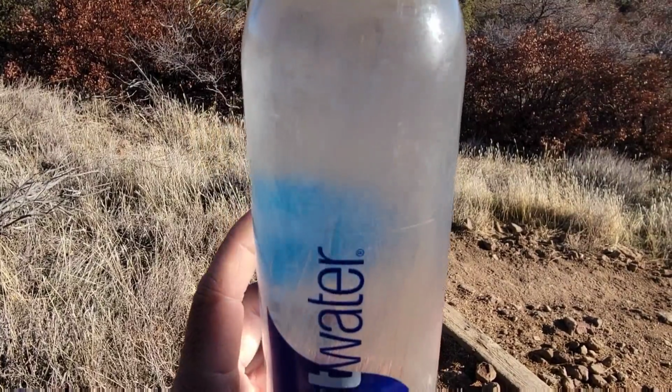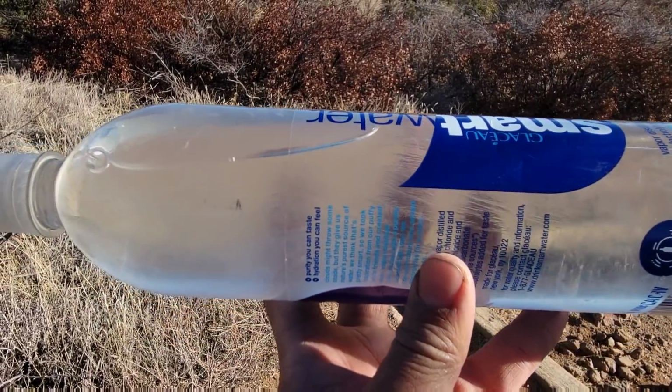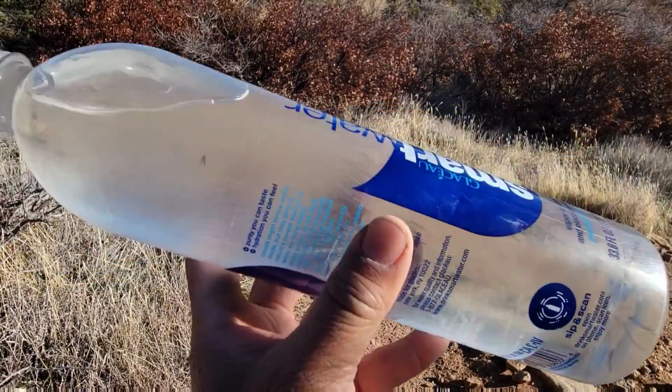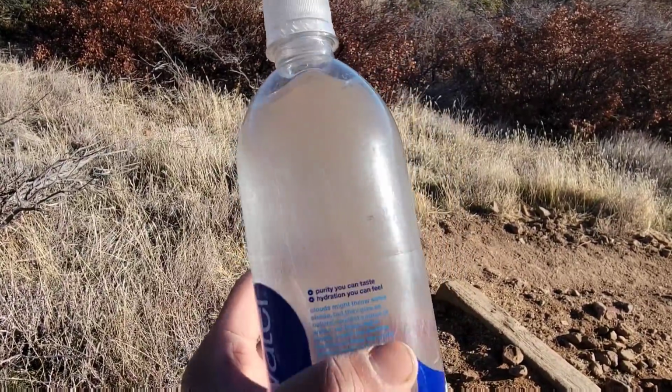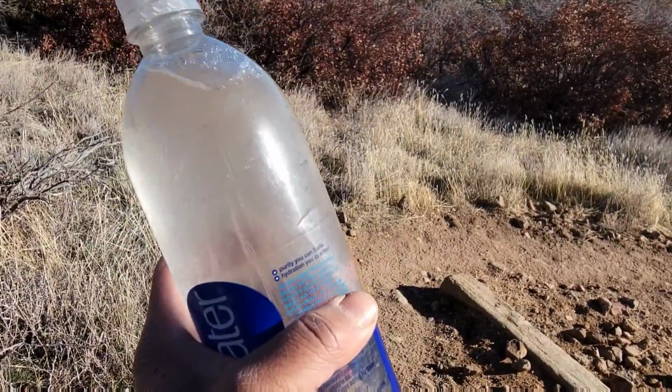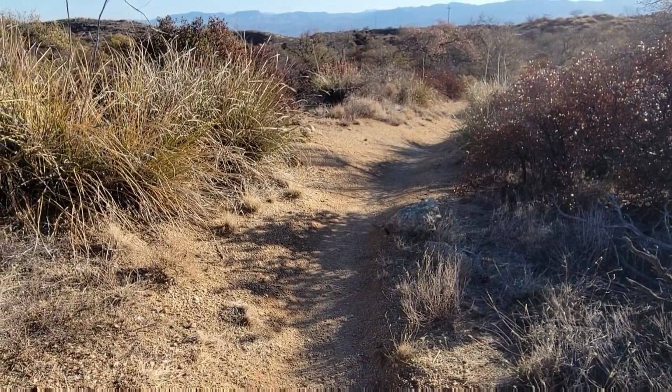I just now noticed that one of my water bottles has a big line of ice down the whole thing. I knew it was cold last night, but I didn't think it was that cold, but it must have been. And this was inside the tent. Cold night last night.